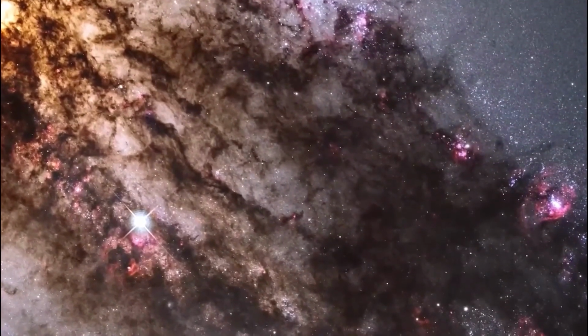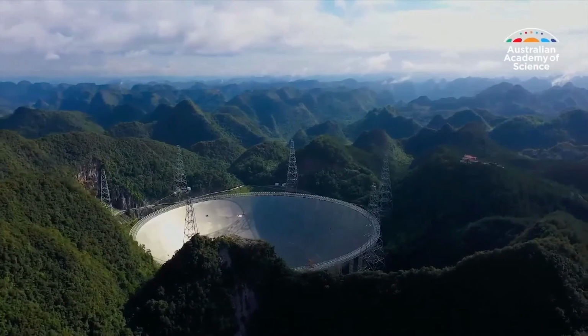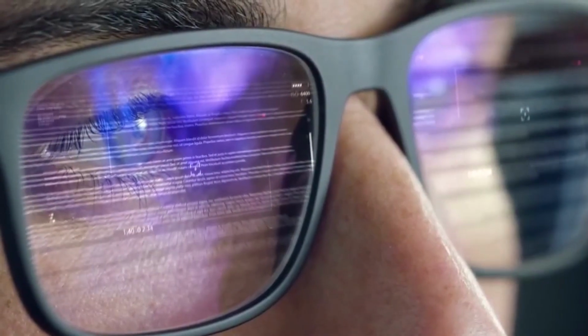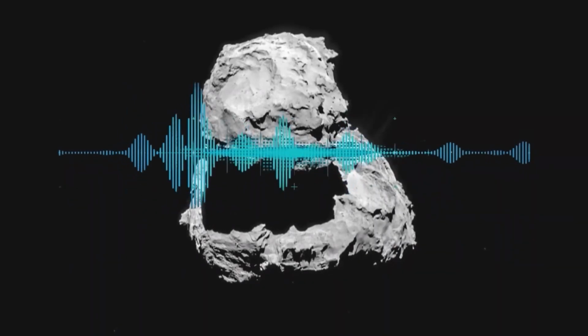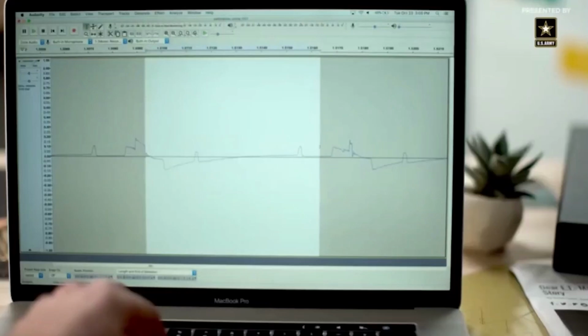Originally, researchers had set out to examine the host star for signs of flares with the help of the Parkes Radio Telescope in Australia. Experts wanted to find out what effects these radiation bursts have on surrounding planets. While evaluating data collected over a 26-hour period, Jane Smith, a SETI program intern, came across a conspicuous signal with a frequency of exactly 982.002 MHz. Since then, this so-called Listen Candidate 1, or VLC1 for short, has been considered an official candidate for an artificially generated radio signal from an extraterrestrial species.